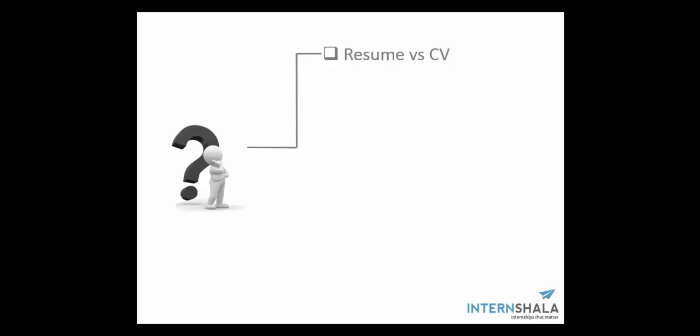A CV stands for curriculum vitae, which means course of life in Latin. This is a 2 or more pages long document which has in-depth details of your education, experience, achievements, awards, honors, publications, etc. in chronological order. A CV does not change with the internship or job you are applying to.